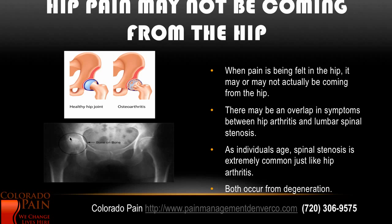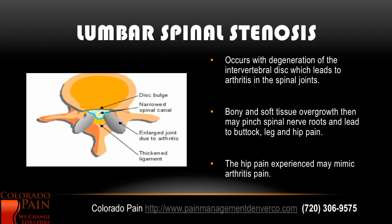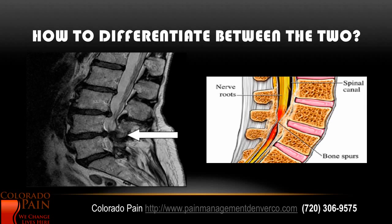What you see in the picture here is significant bone-on-bone hip arthritis. And actually in the other side you can see that there's a nice joint space as well. With lumbar spinal stenosis, what's happening is the arthritis in the spinal joints causes enlargement and then thickens soft tissue in the area, and a normal circular spinal canal becomes triangular, and nerve roots can get pinched and cause hip pain. How do you differentiate between the two?